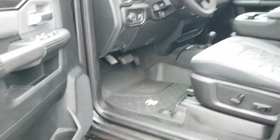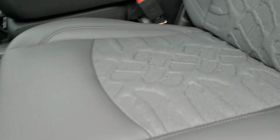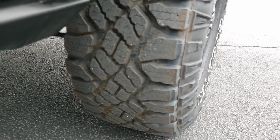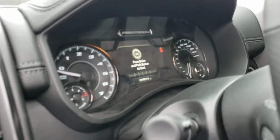So we're gonna take a quick look through the inside. The cool thing about these seats right here is they are embossed with the same pattern as you find on the Goodyear Duratrack tires. Pretty cool, right? So there is your Power Wagon logo. We'll get into that dash here in just a minute.